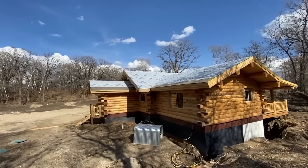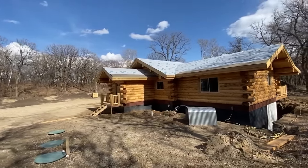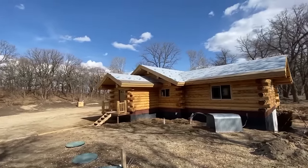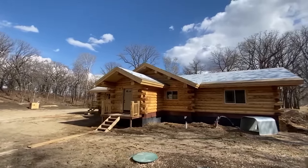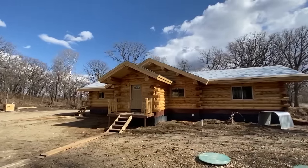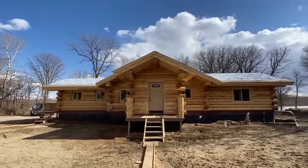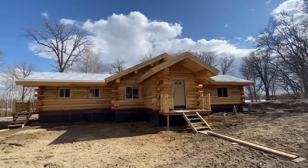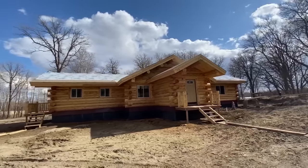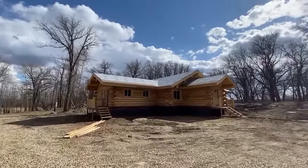This also has an entry addition coming out that's different from the original Lakeside, I believe. I'd have to look at the website, but I don't think that's got this room coming out. It's got a lot of interesting roof angles. Very pretty looking. Let's see if a door is open so I can go inside.